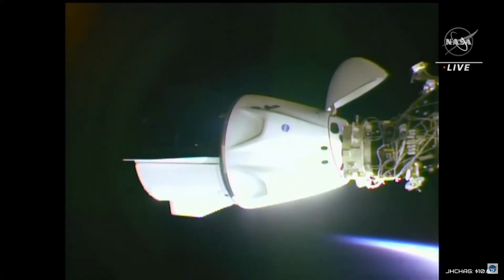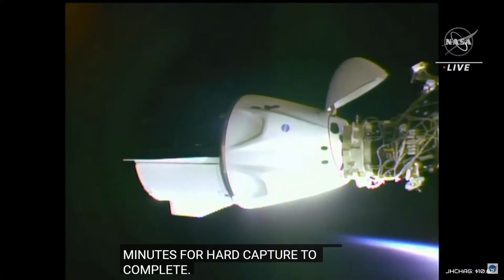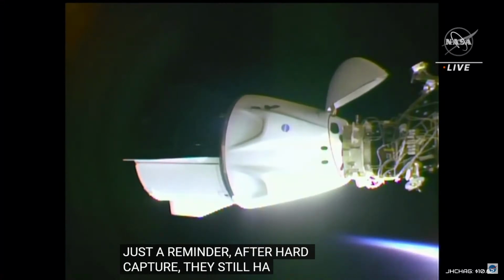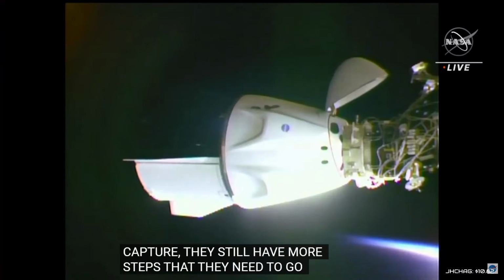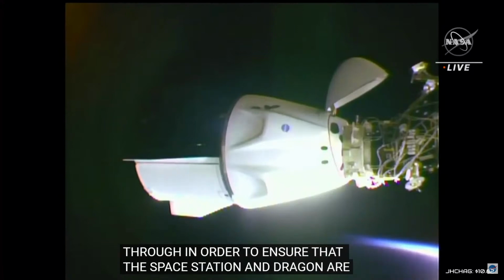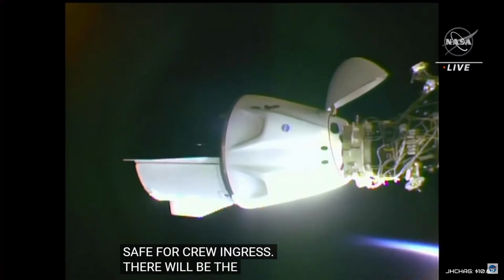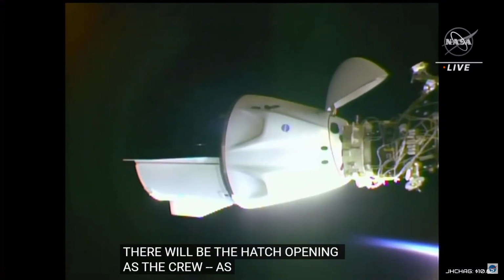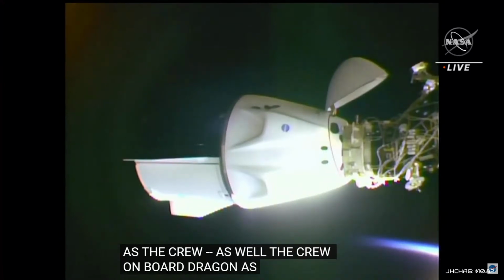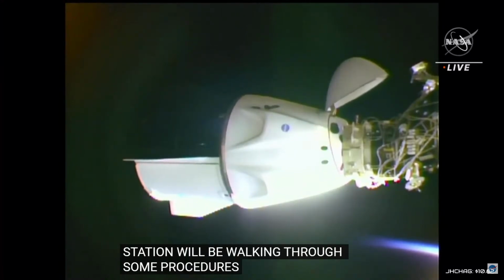As a reminder, after hard capture is complete, they do still have some more steps that they need to go through in order to ensure that the space station and Dragon are safe for crew ingress. There will be the hatch opening as the crew on board Dragon as well as the station will be walking through some procedures prior to ingress of the crew on the International Space Station. But once they do ingress on the station, there will be a welcome ceremony.